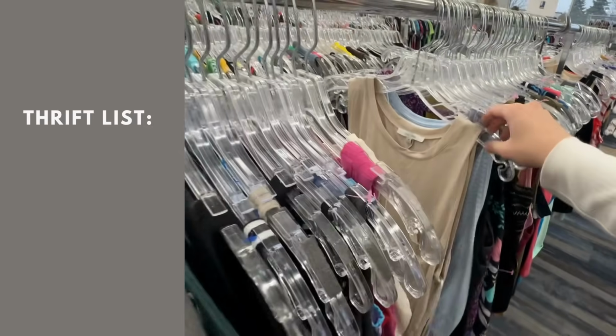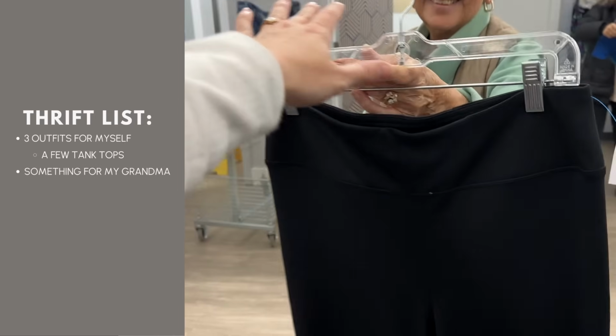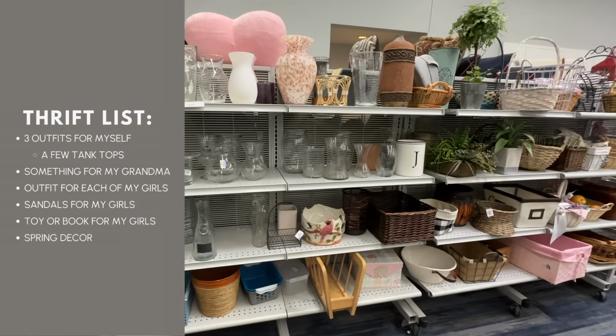For myself, I would love to find 3 complete outfits, specifically a few tank tops. Also on my list is something for my grandma, an outfit for each of my girls, sandals for my girls, a toy or book for them, and then last on my list would be some spring decor.